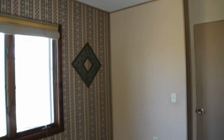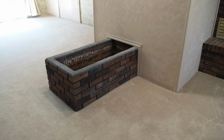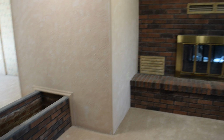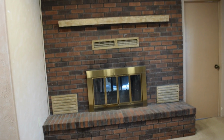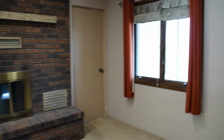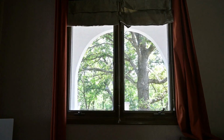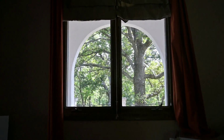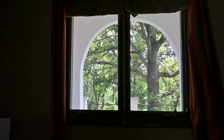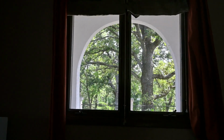Right next to the office is the living room. This built-in brick planter separates the living room from the dining room, and I'll probably never use it, so it may come out later because I have a different idea for what I want to do with that space. This is the other side of that double-sided fireplace that you saw in the office. I think we have the best view out of these two windows. This is what it looks like right now with all of the leaves on the trees. We live on a hill, so when you look out of the front, it looks like we're in a treehouse, and I think it is just magical.